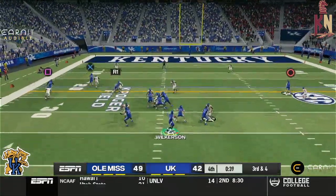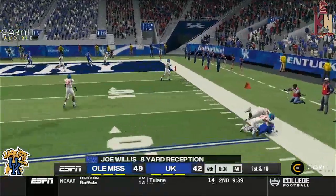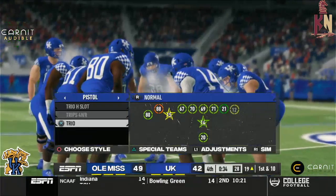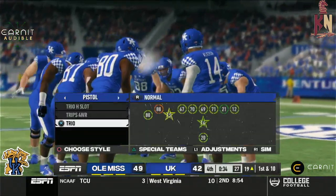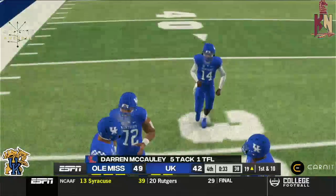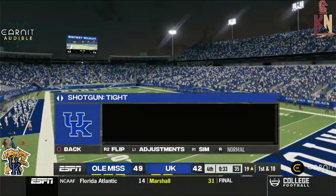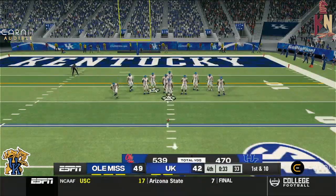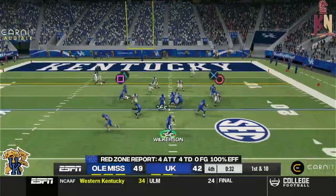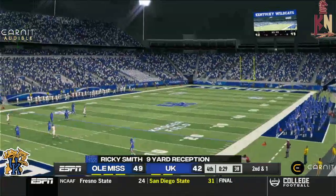He scrambled. Make the stop at about the 19-yard line. The Wildcats taking their first time out of the half. First and 10. Ball on the 19-yard line. Easy, easy, easy, easy. Gets it out to his receiver in a hurry. He steps out around the 10-yard line.